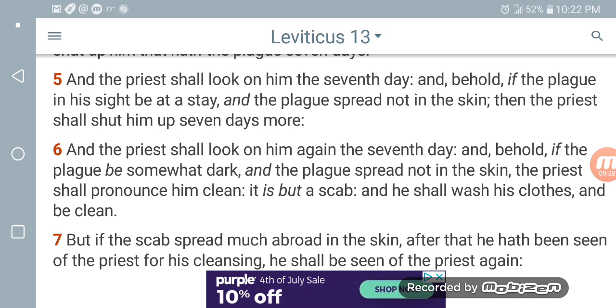So if it's still there, he's going to put him away another 7 days, which is 14 days. And it says, "And the priest shall look on him again the 7th day, and behold, if the plague be somewhat dark, and the plague spread not in the skin, the priest shall pronounce him clean. It is but a scab, and he shall wash his clothes and be clean."